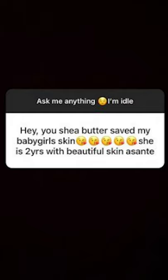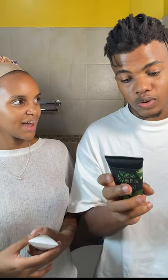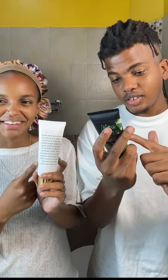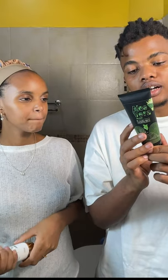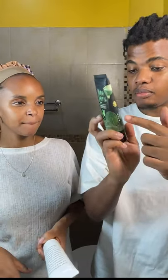We have aloe vera gel. It's really nice. It heals your burns. It's good for cooling. It has all the properties here, the ingredients and also the uses. It's just aloe vera gel. It removes bad smell from your feet. This is for men.